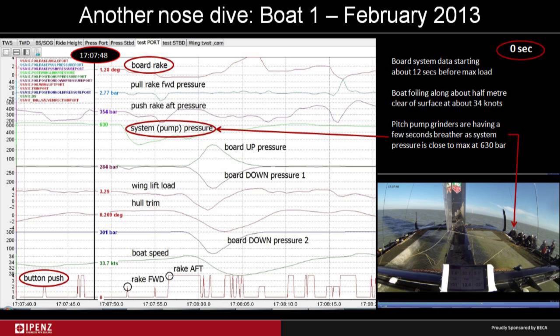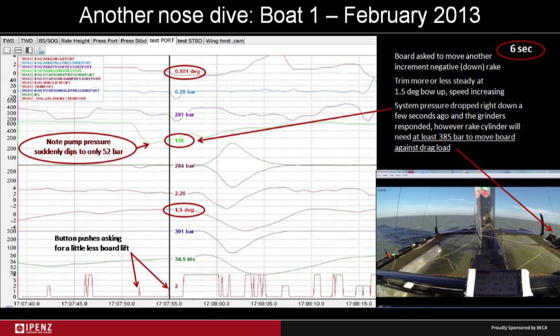Now, if you look at the picture on the right, which is coordinated with the cursor, you'll see just screenshots of what the boat was doing from a GoPro camera at the back of the beam. To start with, it's riding along quite nicely at about 33 knots. We go forward 6 seconds in the data stream, and you'll see that the boat's lifting out of the water slowly, well, fairly rapidly. It's not quite the same camera angle.